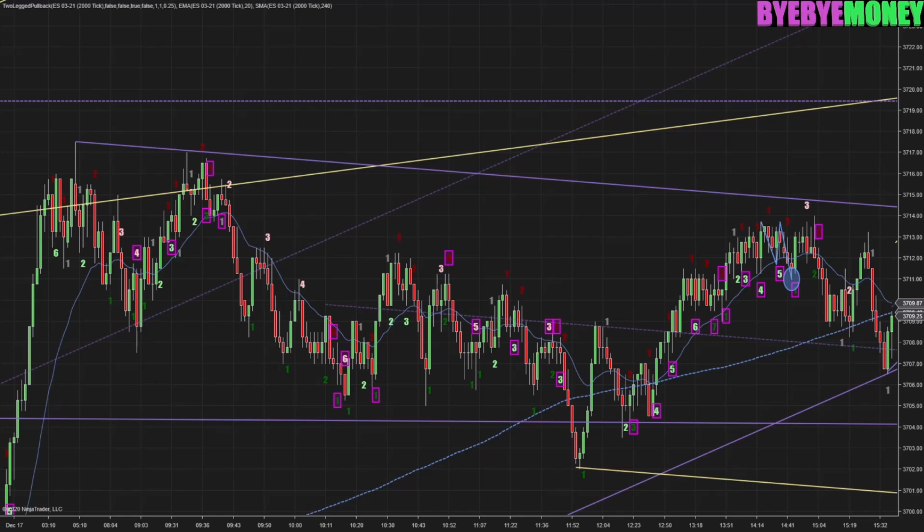I know for me it's been very helpful and beneficial to not have to sit there and count legs, keep track of all the legs, and also try to find good context as well. So something like this is very helpful with the two-legged pullback indicator because it tells you how many traps are in a row. If you see how many traps in a row like this, you know this is bullish. It just helps you with those little things that you can't see with the naked eye. I don't know that these are all traps with the naked eye, but with the indicator, I can see it, and it marks it and keeps track of that. So little things like that can be beneficial.